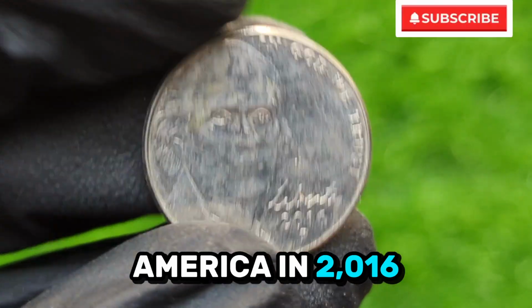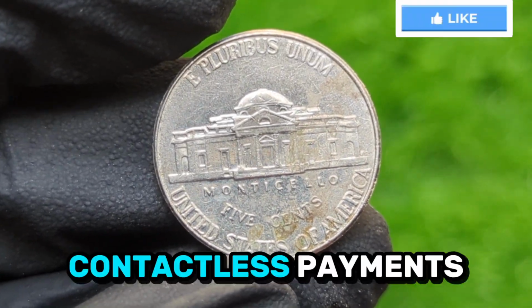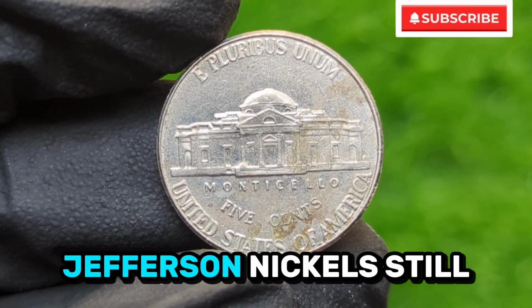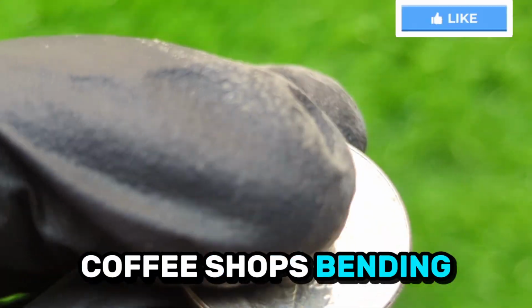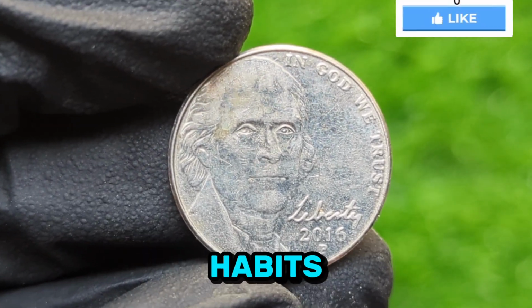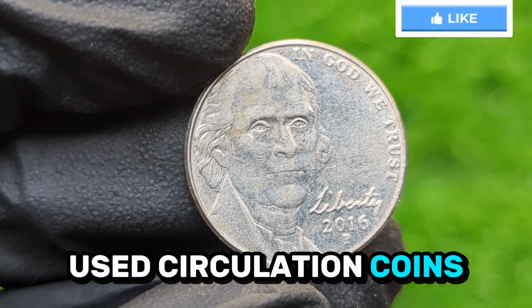America in 2016 was experiencing rapid technological change. Contactless payments, smartphone banking, and online shopping continued to grow, yet millions of Jefferson Nickels still moved through grocery stores, coffee shops, vending machines, parking meters, and banks every single day. Despite changing payment habits, the nickel remained one of the country's most frequently used circulation coins.